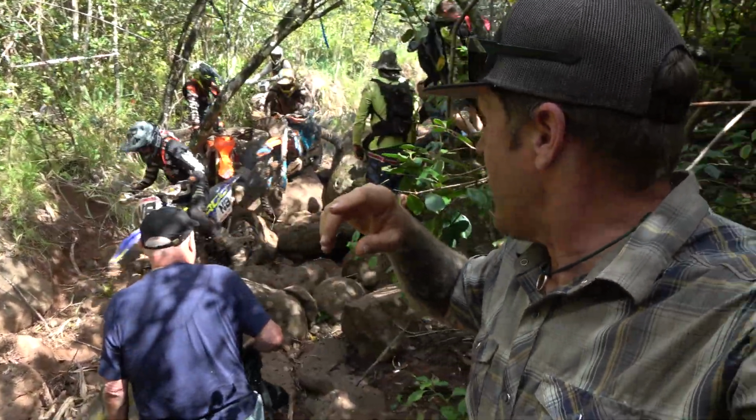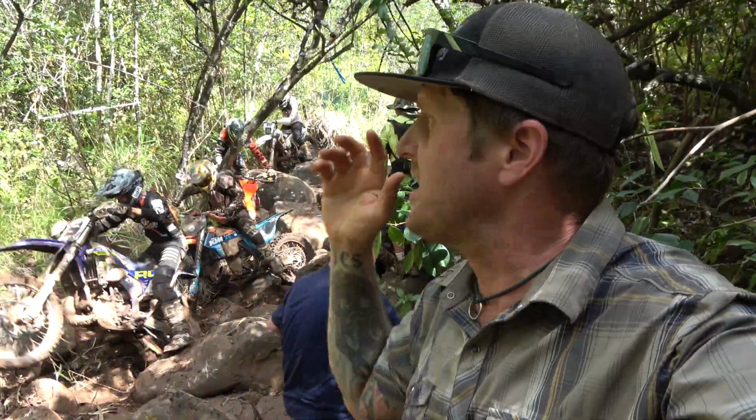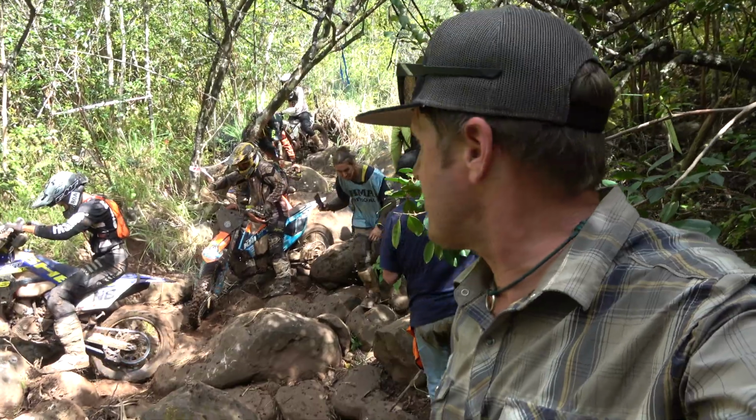Alright guys, we are in Kings Alley now. These are still pros and AA guys coming through. Let's see. Tristan was out front. Colton Hager wasn't terribly far behind.